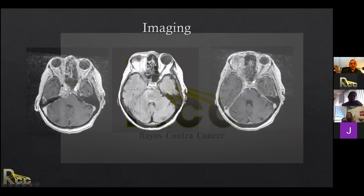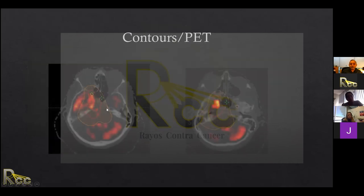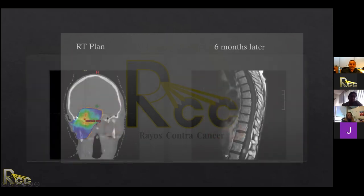So you can see this patient has recurred everywhere, disease in the cavernous sinus, disease along the dura right here, and then disease into the brainstem. And here you can see both T1 and T2 changes in this patient. So this is the kind of patient where you have to treat the brainstem, right? There's disease in the brainstem. So you can see what these volumes look like. This is actually one of the first patients I treated with protons. Given how extensive her disease was, this is what I treated in this patient.